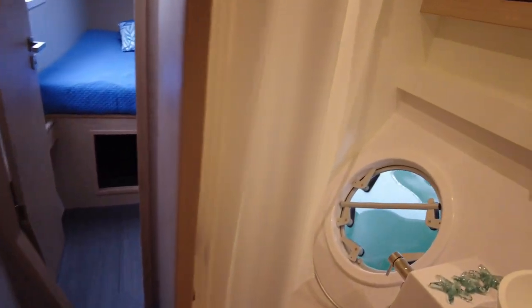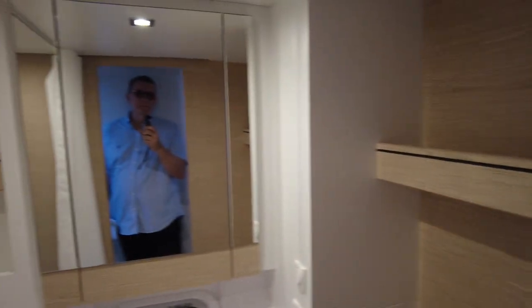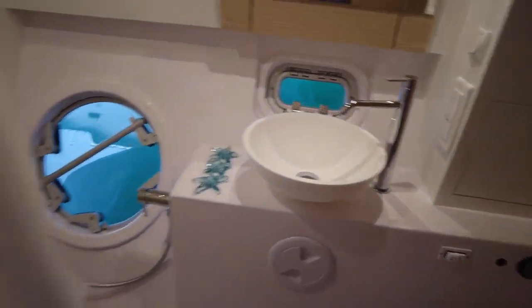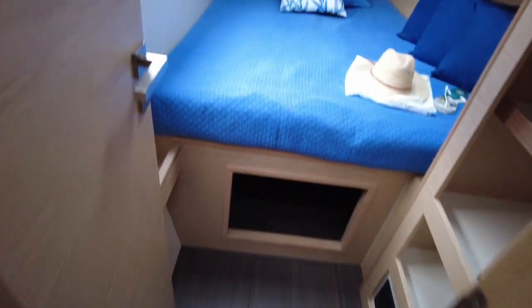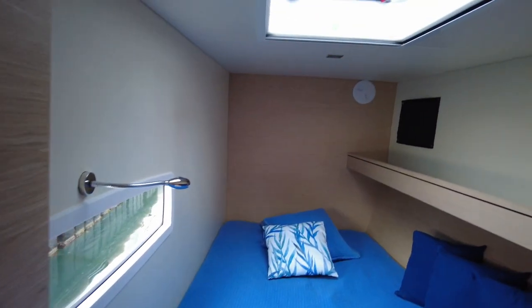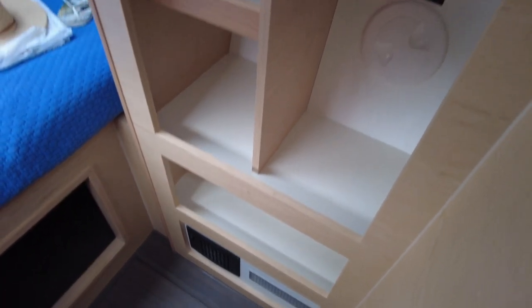Heading down into your guest areas. Again, everything feels solid, elegant, thought through, professionally done. Your escape hatch here is in the washroom shower area, which is probably a good place for it, given their tendency to leak. Moving into the forward cabin. Again, look at the light you have, even in front of the door, and then you enter the cabin. This is a small cabin. And even on the video, you can see how it feels big.